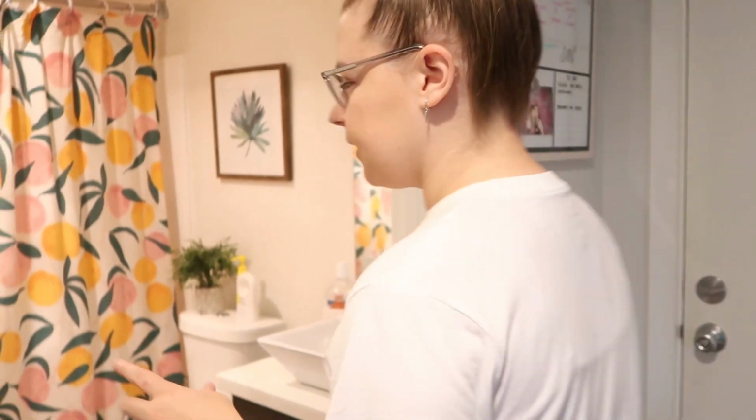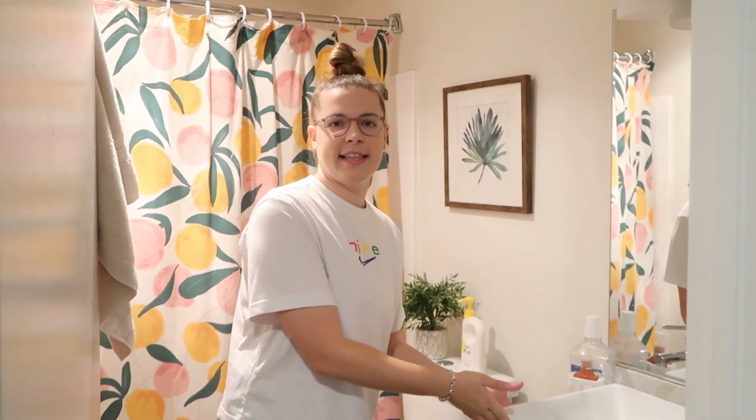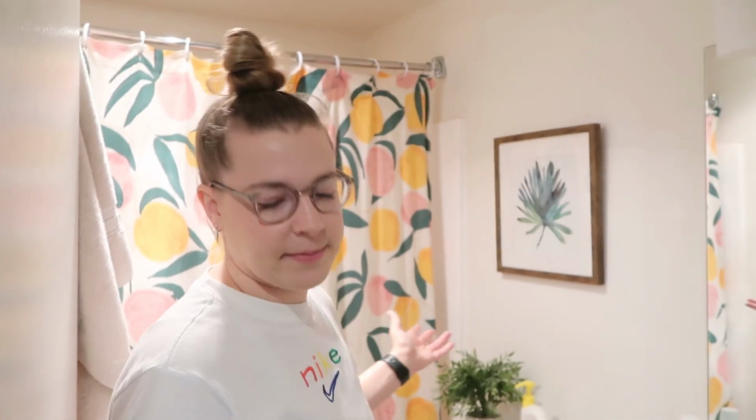Quick little shout out, this is our bathroom. It's honestly so not exciting. It's also smaller than our last bathroom, which really sucks. And it has a sink that a 2-year-old would pick out because they think it's interesting and different, but it's actually so inconvenient. It hasn't really been updated. We kept the peach theme from last time, but fingers crossed the next place has a bigger bathroom.